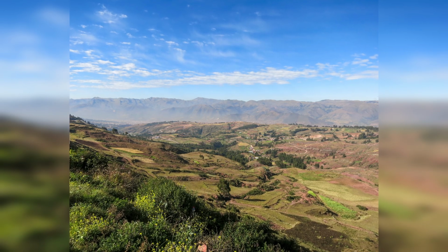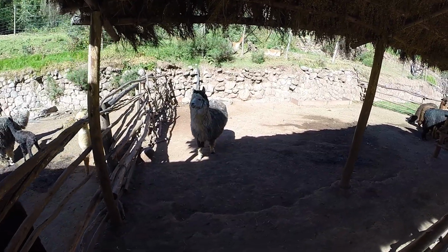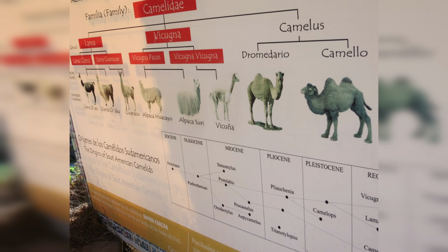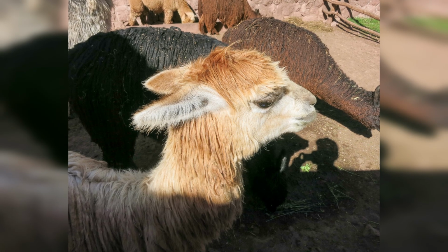After a bit of shopping, we went to Awanacancha, which is a refuge for South American camelids in textile culture. This was in the town of Pisaq, about 40 minutes from Cusco.